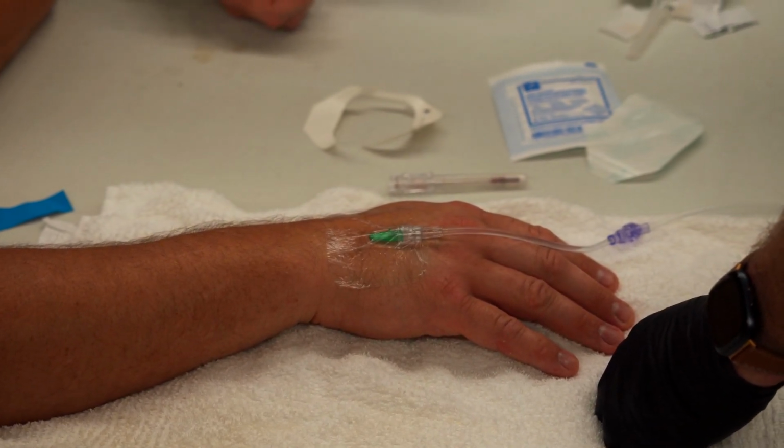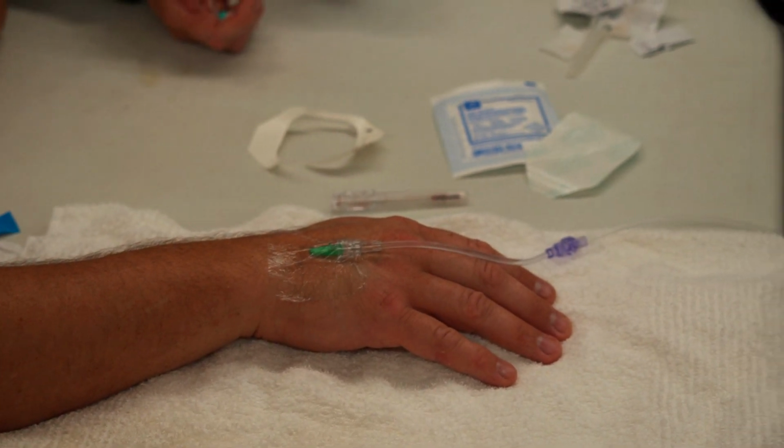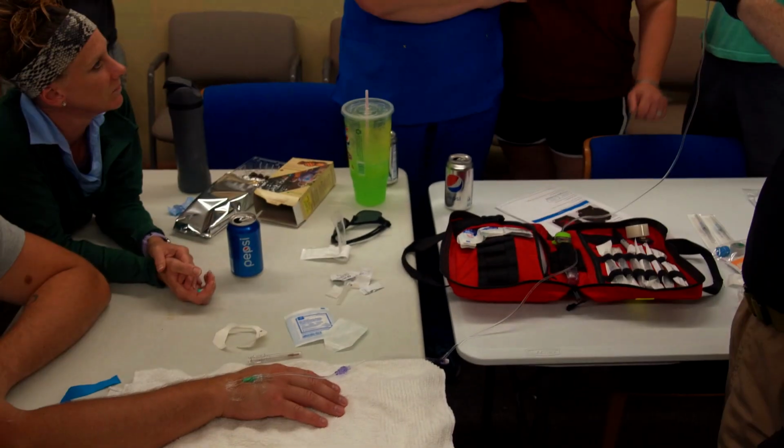So now if you look at this, we got that 18 in there. We're getting a pretty good flow going. We've already got, she's pouring, we've got almost 100 in.